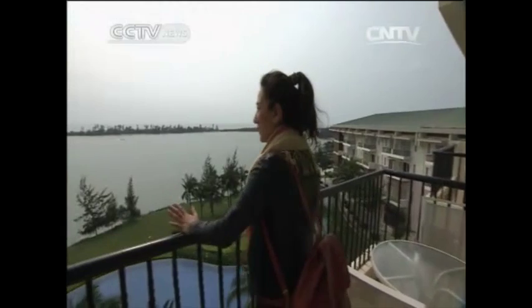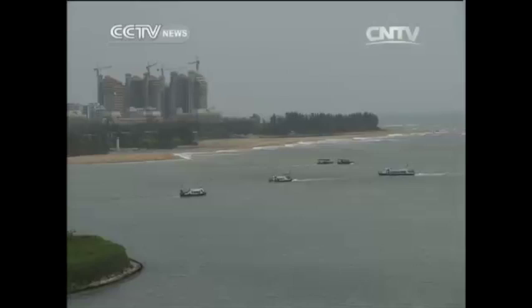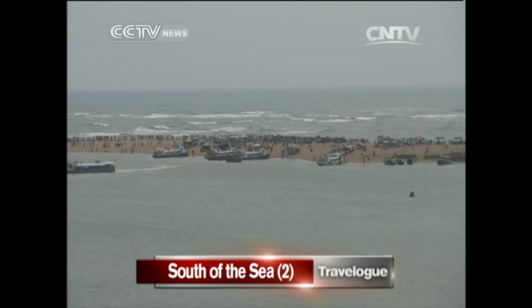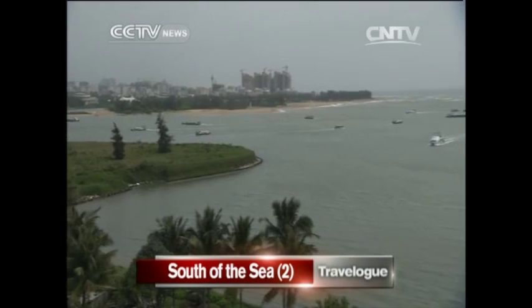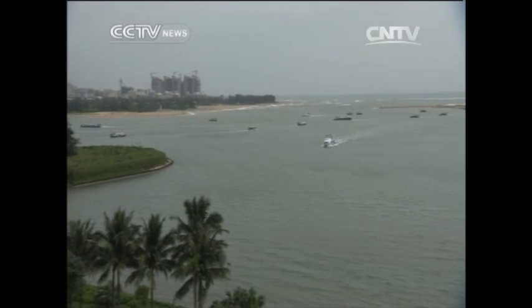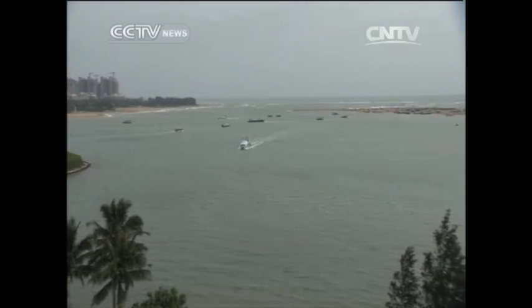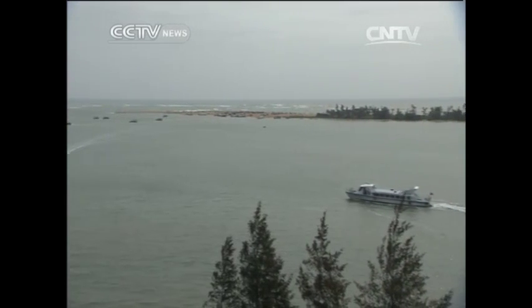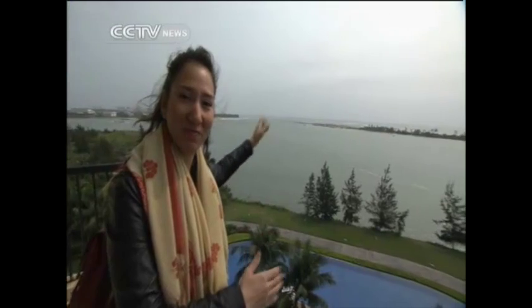Now this is what living it up is all about. You see that? That's the Wanchuan River, and this narrow sand peninsula separates it from the South China Sea. So it's the narrowest sea river separating sand peninsula that entered the Guinness Book of Records. Now, that's what I call a money shot.